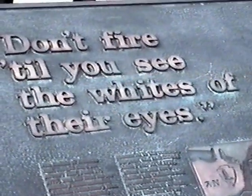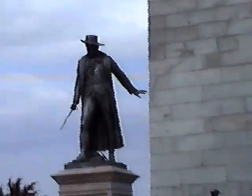Don't fire till you see the whites of their eyes. Prescott, the head of the whole shebang of untrained men that fought on the Battle of Bunker Hill and lost. Hoo-wee!